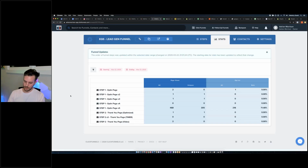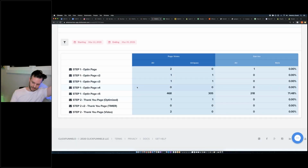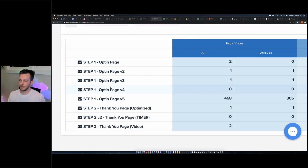So this is our drop servicing funnel right here. And this list, can everybody see this? Just say yes if you can see this. Just type in yes. I want to make sure everybody can see the stats. Okay, sweet.